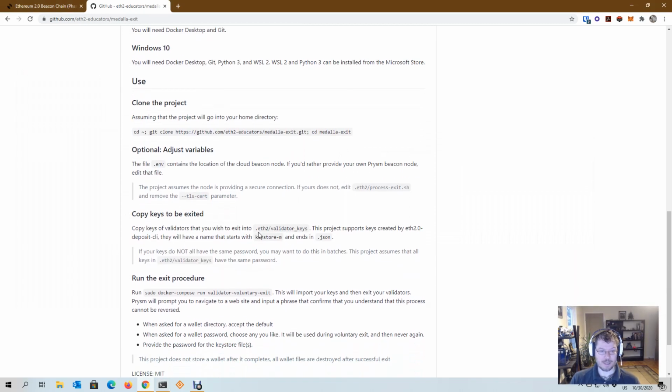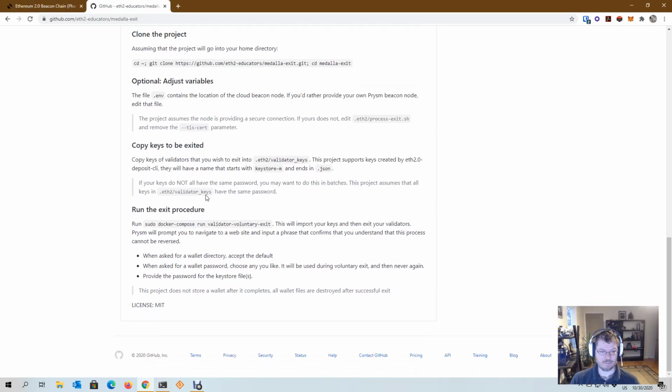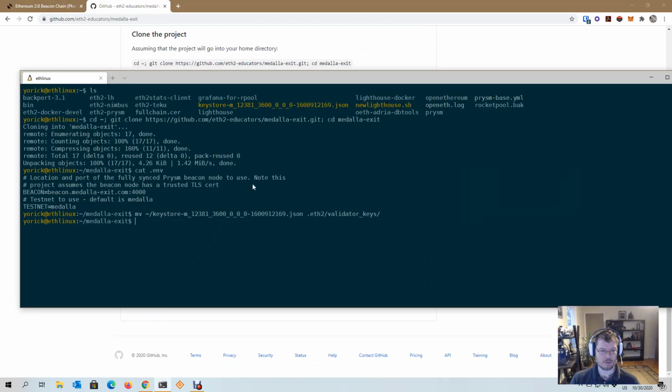Then copy keys to be exited. They'll go into eth2 validator keys. So in this case, I don't really need this key after, so I'm just going to move it. Keystore-m to eth2 validator keys. Right in there. Okay, last step. Run docker compose. I actually don't need sudo in my case. Validator, voluntary exit. All right, here we are.